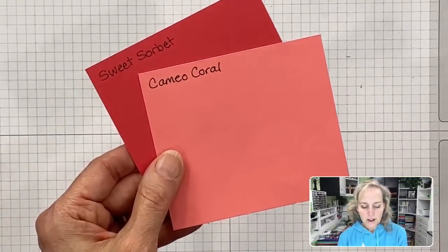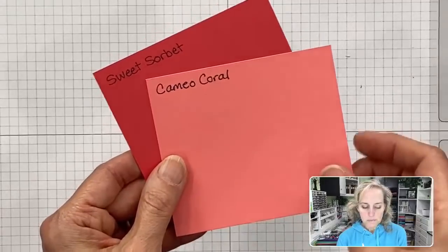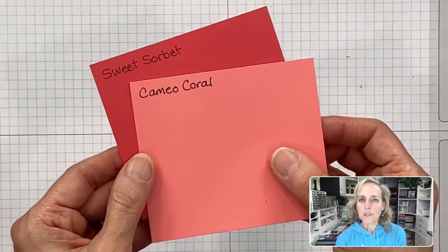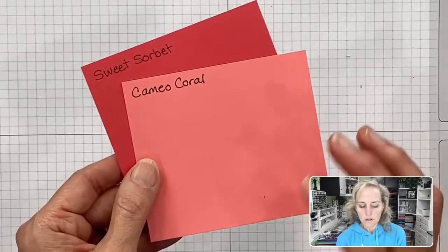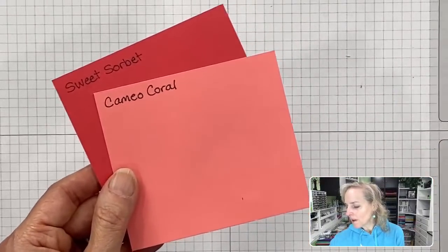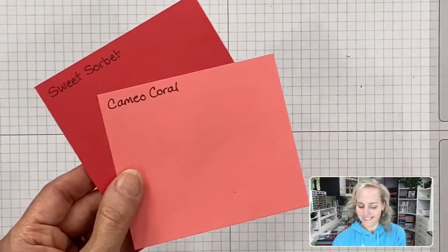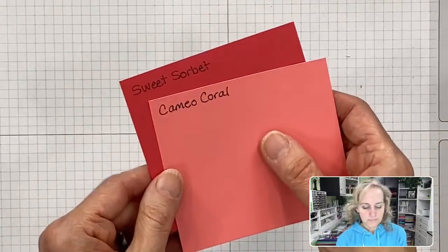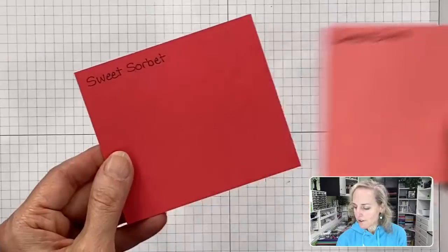And then we have Cameo Coral and Sweet Sorbet. Cameo Coral, that's an old coral that we used to have. I loved this coral. I have to admit, I love it more than our Calypso Coral. I don't know, I like the pinkness of it, but Sweet Sorbet and Cameo Coral. There you go. There's the comparison.